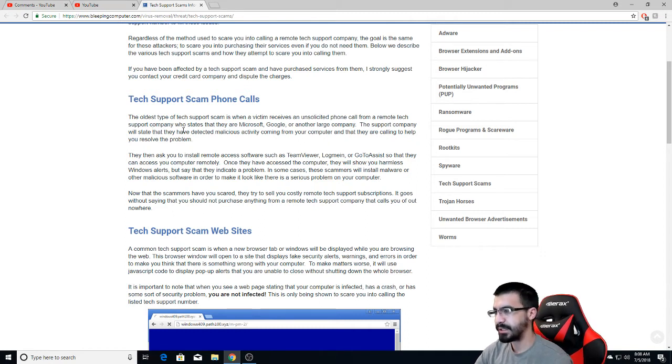So this one tells me that's one of the oldest lists. As you know, they'll pretend they're Microsoft, Google, or any large company. And we saw that there's multiple large companies on that same number. I wonder what that is. And they can detect, saying that there's malicious activity on your computer, and they can solve this problem. I love this because I've played some tricks on that before, telling me that my computer's infected, this and that. And I can let them go with it for a little bit.